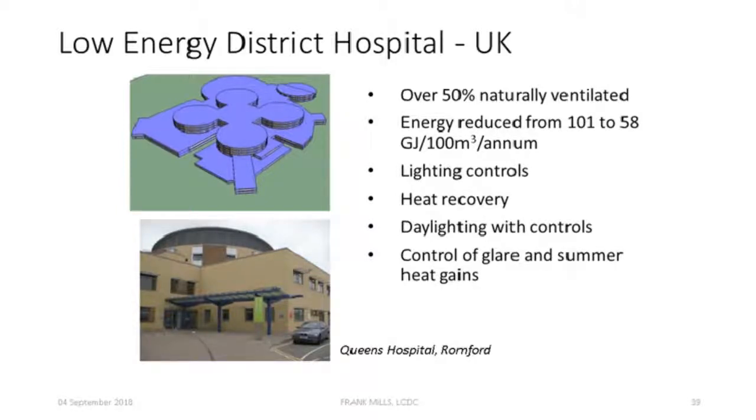One development which we do properly is natural ventilation. We perhaps are more effective in that than many other countries. So at this new hospital in Romford, which is a low energy district hospital, it's over 50% naturally ventilated.